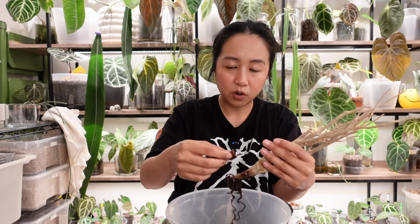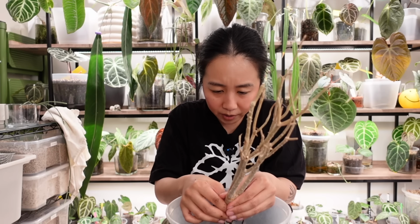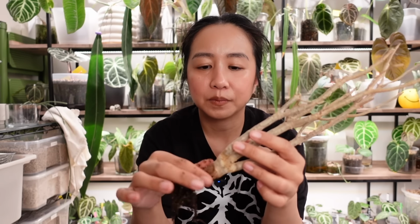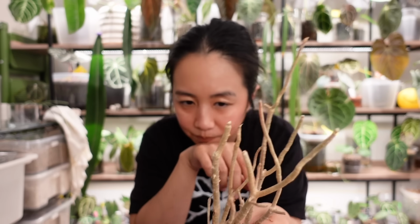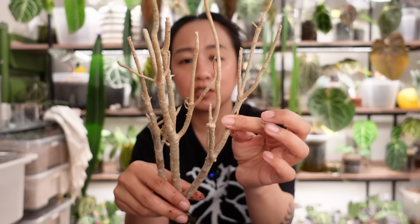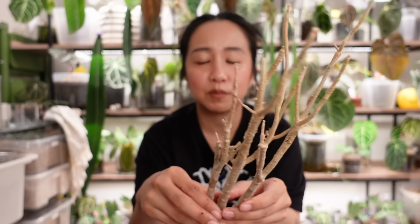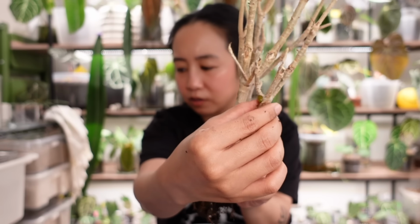Oh no. Oh no. Oh no. Oh my gosh, it's soft. The whole thing is soft. I was just gonna say I'm gonna cry if I lose this plant. You guys, this is all rotted. It's completely soft and I don't know. Oh, it's a sad day. You guys, the whole thing is dead. Look, it's completely rotted from the inside. There's like juices spilling out.